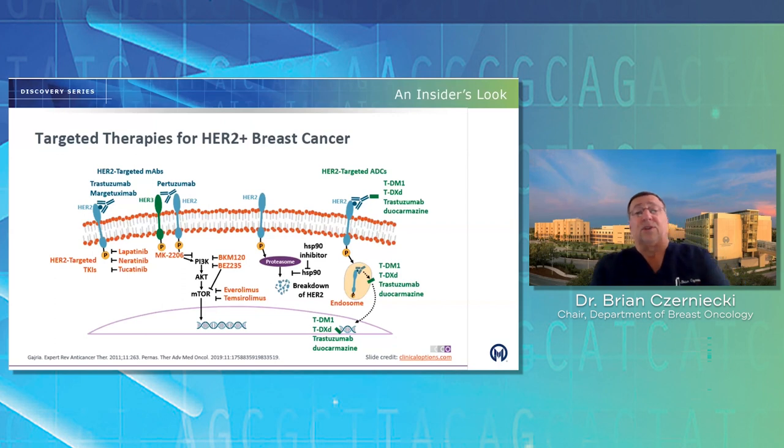This is an example of HER2. There's many treatments. HER2 used to be a lethal type of breast cancer in most patients. Today, at least the early stage patients, it's highly curable. And we have examples of antibodies or immunotherapies that target HER2. There's also drugs that can inhibit this receptor.